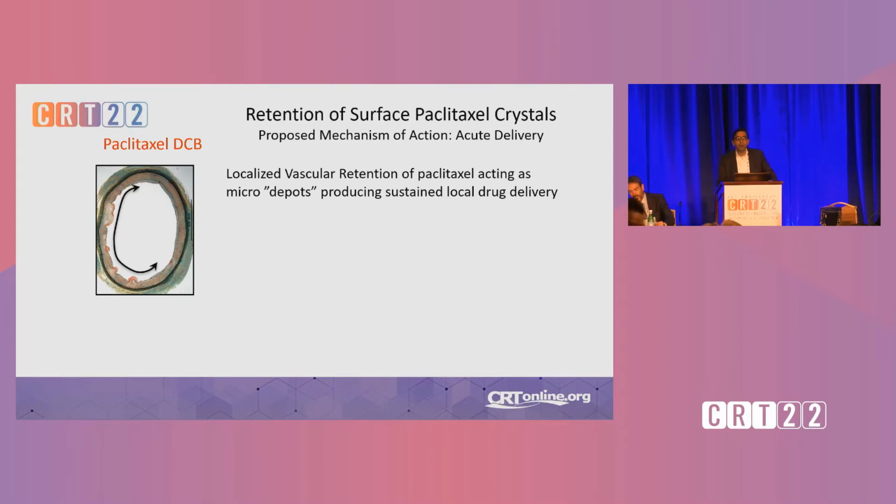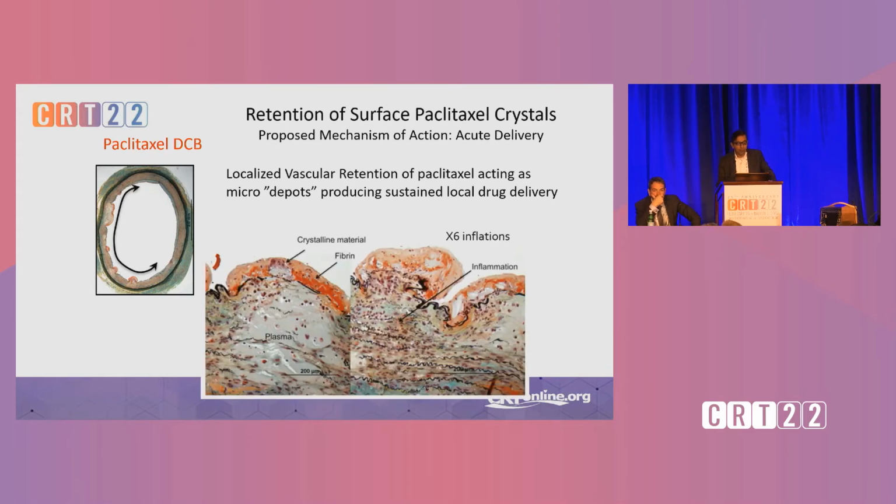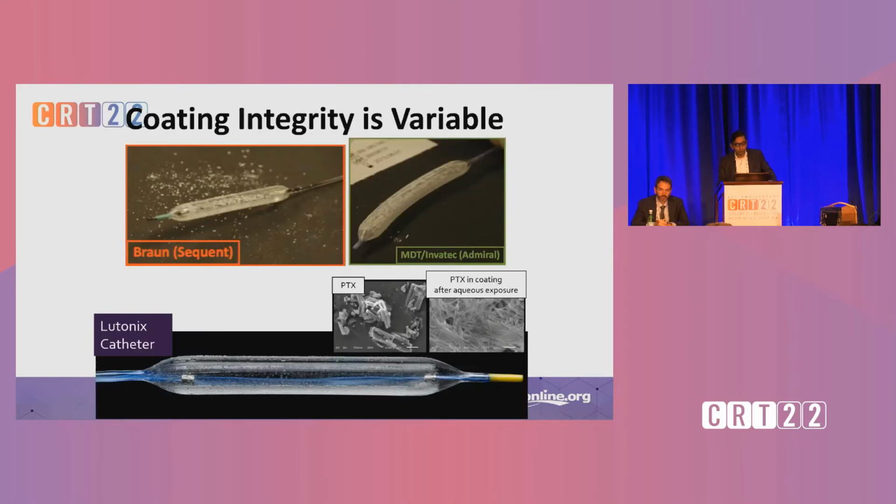As you all are familiar with, the current state of the situation is that paclitaxel is the major drug used in drug-coated balloons. It has been for many years now, and there are many that have been approved for the SFA indication. But as you know, they have certain weaknesses, and one of the weaknesses, of course, is the use of paclitaxel, especially in its crystalline form, which you see produces drug depots. And those depots are the way that the drug is delivered over time to be successful in terms of minimizing restenosis.